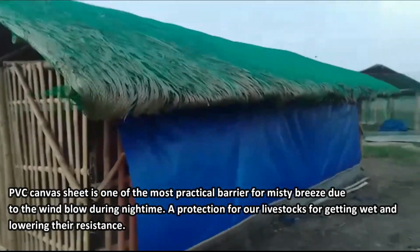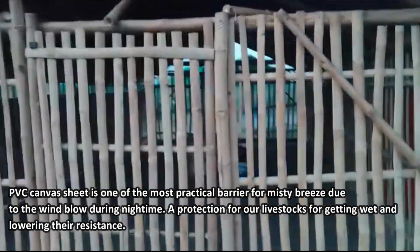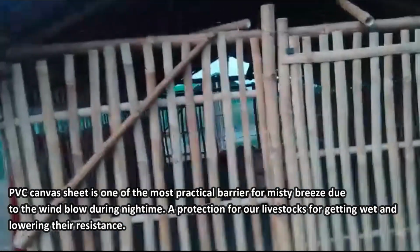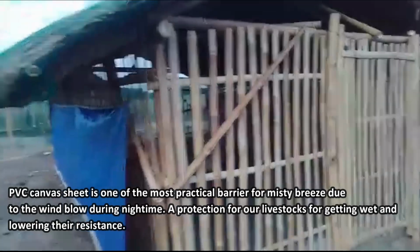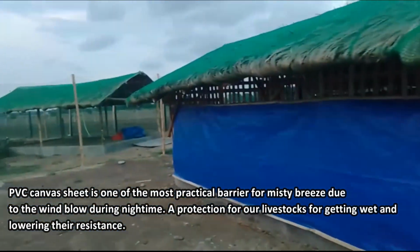PVC canvas sheet is one of the most practical barriers for misty breeze due to the wind blow during nighttime. A protection for our livestock from getting wet and lowering their resistance.